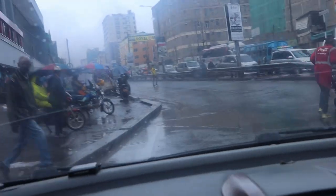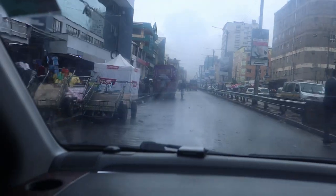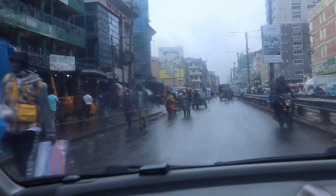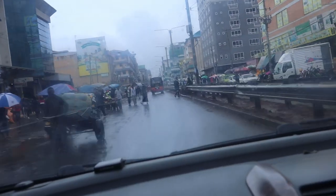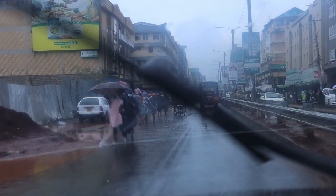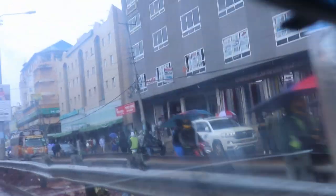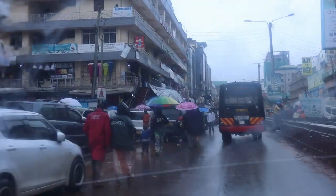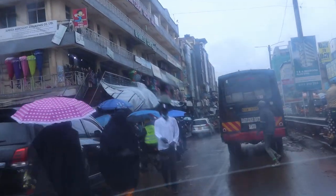Yeah, you can see the motorbikes, the cars. It's just an active place. Now we're in Eastleigh. I'm so happy that it's raining. There are not many people here today. These places, even just driving your car, is normally hard under normal circumstances. But today, because of the rain, it's so easy. I can't even believe we're in Eastleigh like this. Royal Mall. Big malls are built around here. I'm so happy today that there are not so many people around.